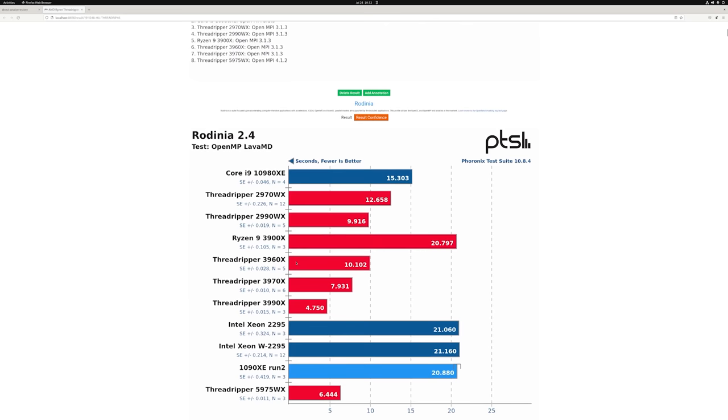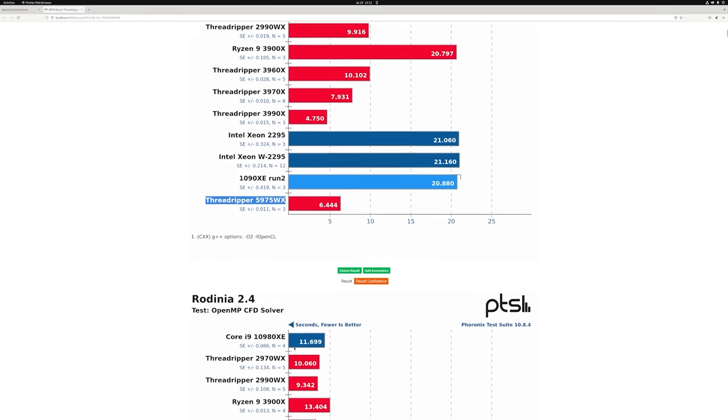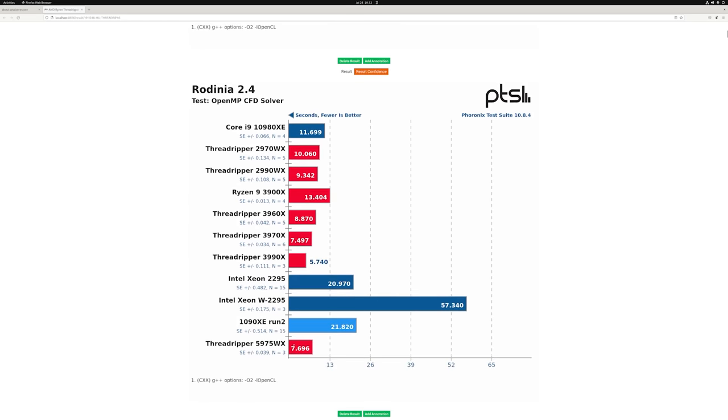So for single core and lightly threaded performance, the Phoronix test suite shows there's not really a lot of performance difference between these two systems, and it is a pretty good uplift over prior generation Threadripper and Threadripper Pro CPUs.